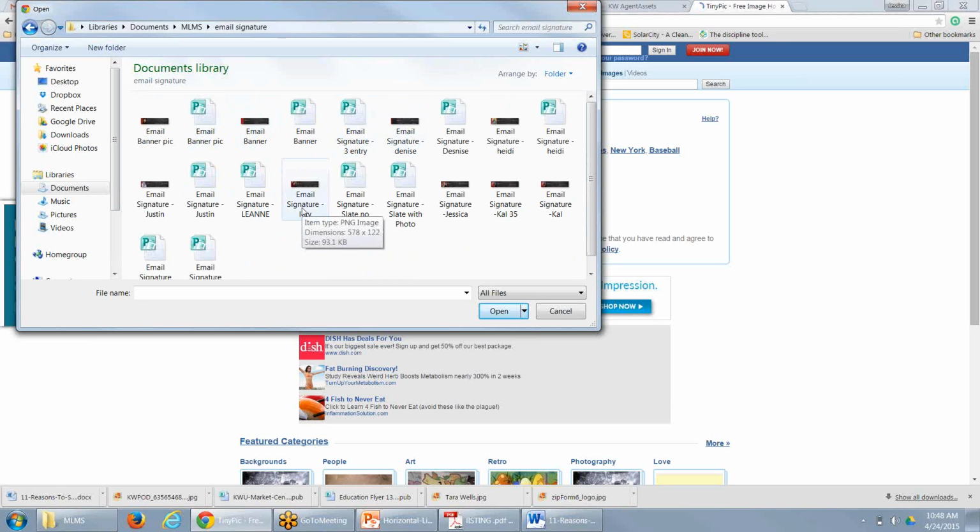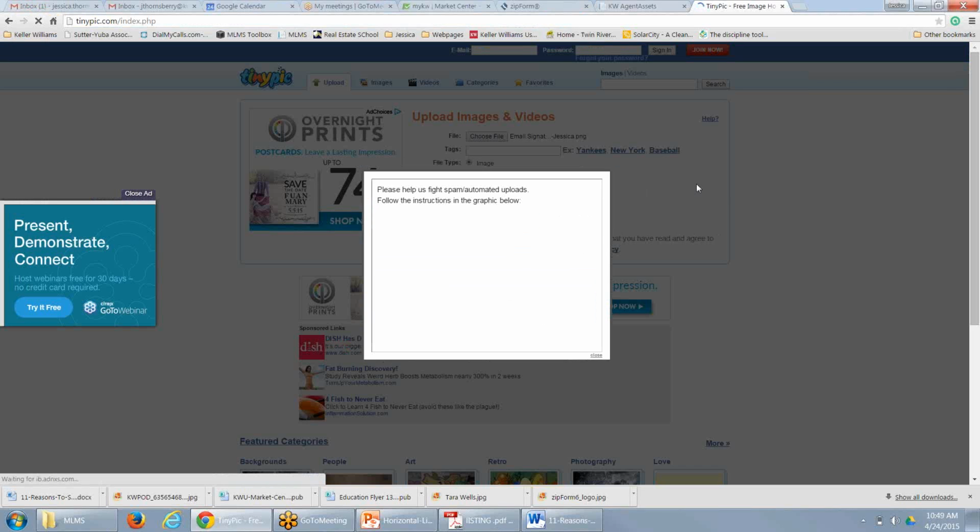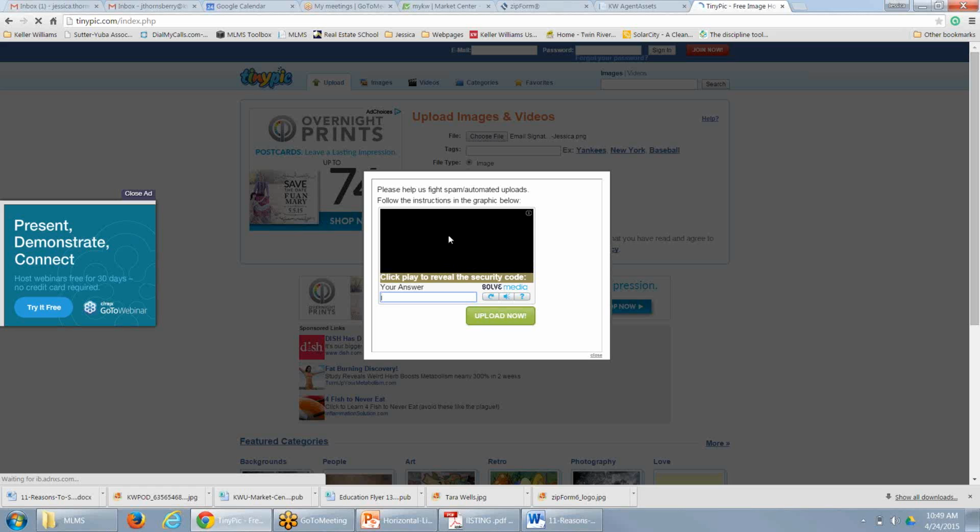You have to have it saved as a JPEG version or a PNG version first. So once you've done all of your updates and edits to your email signature or to your flyers, you're going to save them as a JPEG or a PNG. You're going to upload it to the website. Clicking upload now. A lot of times they do ask you to watch their advertisement and type in the word that you see. Click play to reveal the security code.